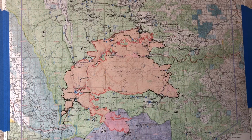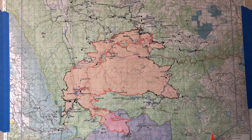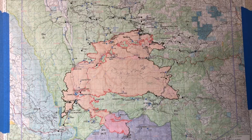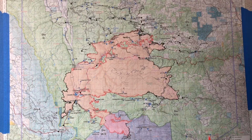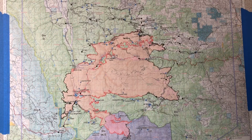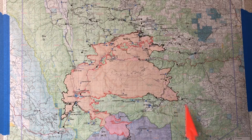So the whole plan for this fire going forward is to hold on to what we got, mop up and secure, and put the limited amount of resources we have in our priority areas. If we can get through this week, we're going to be looking really, really good with regards to containment and start getting some more black on the map.